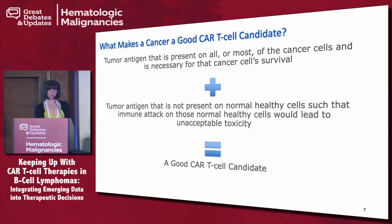That tumor antigen also shouldn't be present on normal healthy cells, such that an immune attack on those normal healthy cells would lead to unacceptable toxicity. And so that ultimately is what leads to a good CAR T-cell candidate. And so for heme malignancies, CD19 was that target, and that's why we have CAR T-cells. Right now, the only FDA-approved CAR T-cells target CD19.